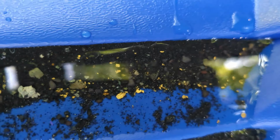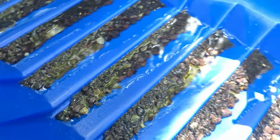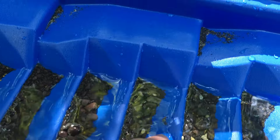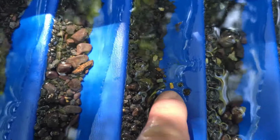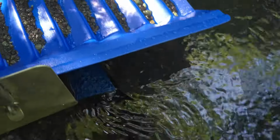Oh, look at that ripple. That looks good too. Now there's a decent sized piece that made it all the way down to right there. Maybe we'll have to rerun those cobs. It's a quick cleanup for today.